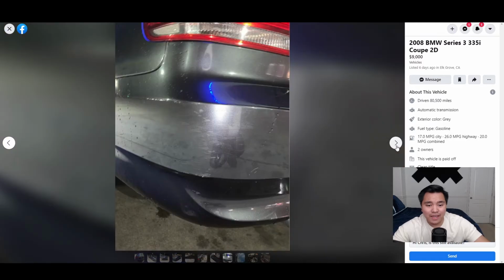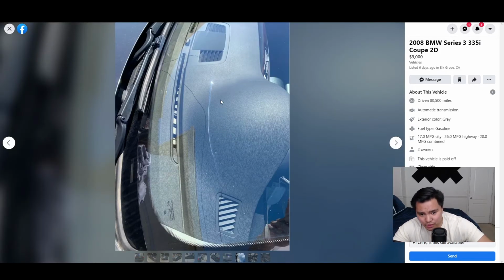Like I said, it looks beautiful. It's got some scratches, but it's not a big deal. You can probably just sand that off, or if you want, you can wrap it. Or if you want it done professionally, you can spend about $800 and take that scratch off. And this one right here is a bad one just because you cracked your windshield.